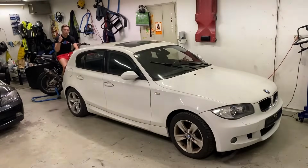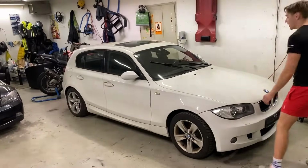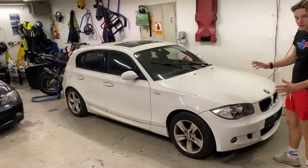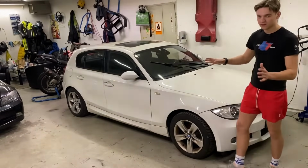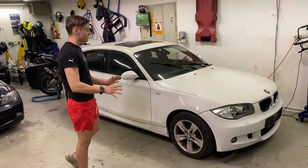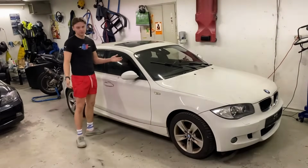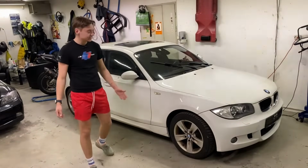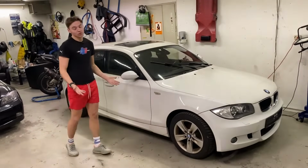But there's mostly one reason why I got this car. Not because it's 1 Series, not because it's broken, and not because it's dirty. The reason I bought this car is because it's extremely low mileage. This car has only 92,000 kilometers, and that's incredible for a car of this age. And of course, it was cheap, it looks good, it has M Sport, and it's a good daily runner. If it's working, of course.